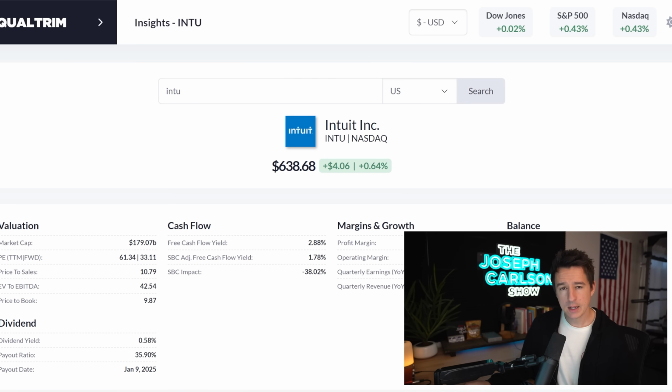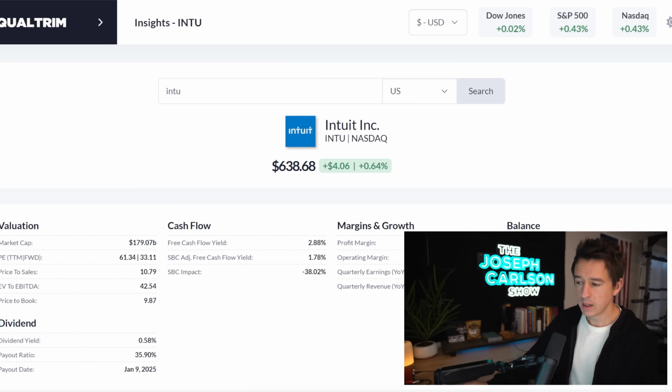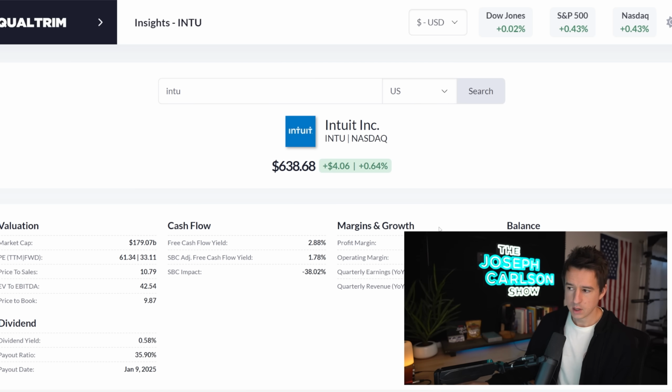But either way, when I look at Intuit now, I still hold on to this company, and I've even been adding a little to this position because I think it's in such an incredibly strong place. When I look at what they're doing, it's so smart. They're following the playbook that Adobe has already laid out.